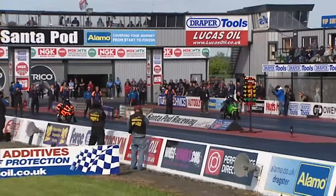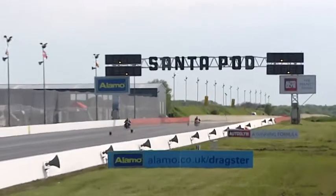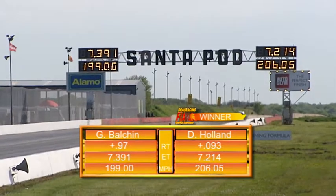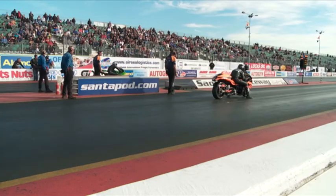This for the big trophy. And there they go, and it's Dave Holland out in the lead. Are we going to see him top 200 miles an hour once again? Oh, 206.05. That is a new European record speed, 7.21 ET. Not too bad at all. Great weekend for Dave Holland.